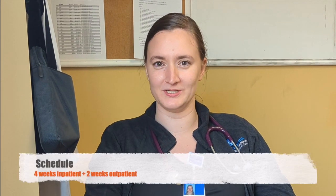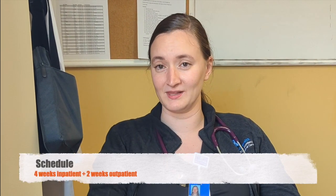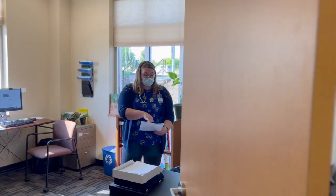I really like the schedule format that we have here at the program. In our intern year, we do a 4+2, so we do 4 weeks of inpatient block, and then 2 weeks of typically outpatient. And then in your second and third year, you switch to just half-day clinics.